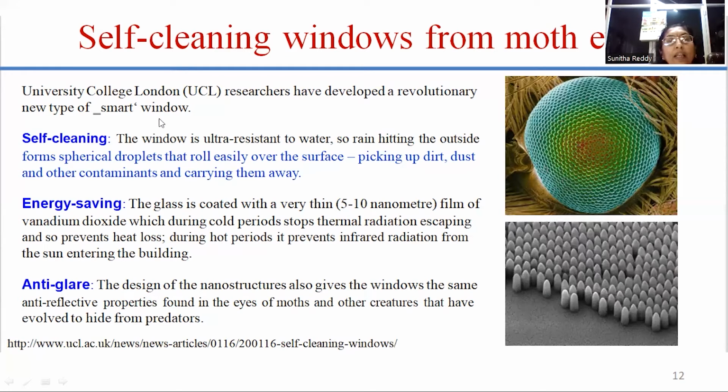How is self-cleaning done? The window is ultra sensitive to water. So rain hitting the outside forms a spherical droplet that rolls easily over the surface, picking up dirt, dust and other contaminants and carrying them away. Energy saving: the glass is coated with very thin 5 to 10 nanometer films of vanadium dioxide, which during cold periods stop thermal radiation escaping and prevent heat loss, and during hot periods prevent infrared radiation from the sun entering the film.